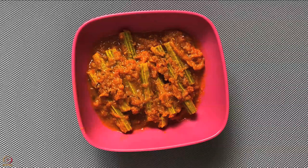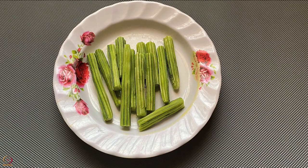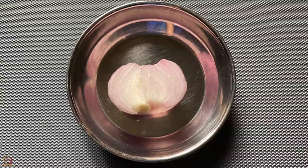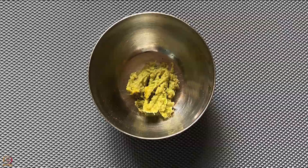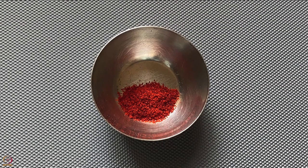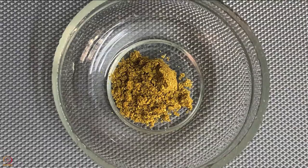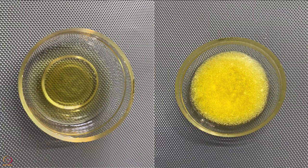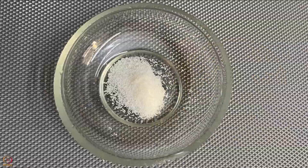For this recipe, you need 75 grams or 2 drumsticks, 2 tomatoes, half onion, half teaspoon ginger garlic paste, 1/4 teaspoon cumin seeds. The spices needed are 1/4 teaspoon red chili powder, 1/4 teaspoon coriander powder, 1/4 teaspoon turmeric powder. You will also require 2 teaspoons of oil or ghee and salt to taste.